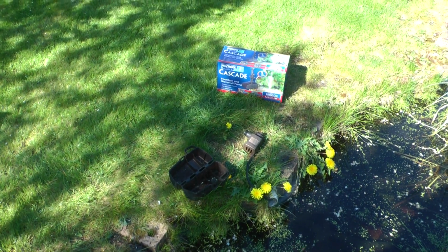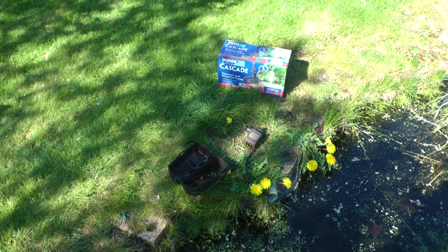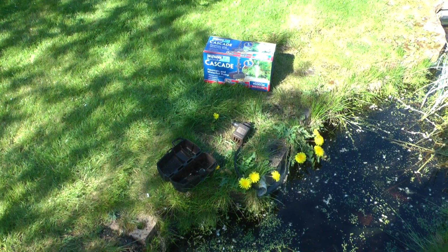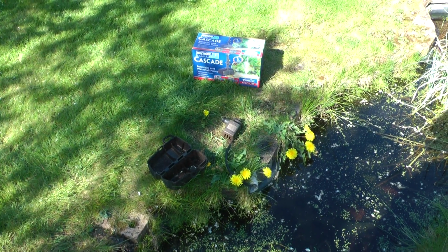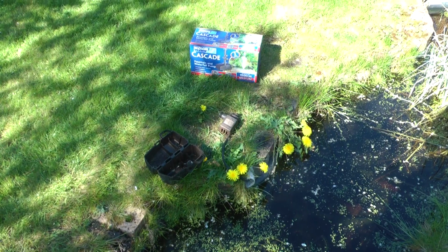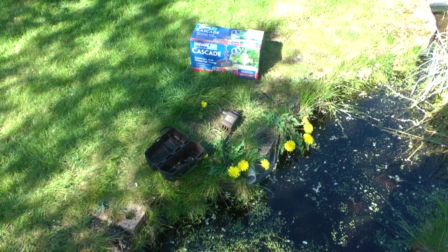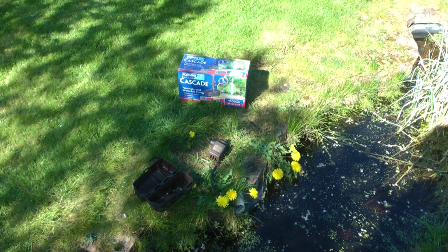Well, a new pump has arrived. It's the same as the old one, although twice the price. I was happy with it. Well, it must have lasted 4 or 5 years, which is very good because it's on continuously, and the pond isn't exactly clean. Anyway, that's the job of the day, to replace this pump.